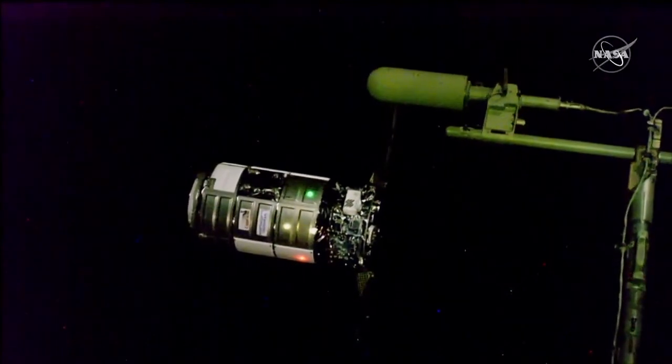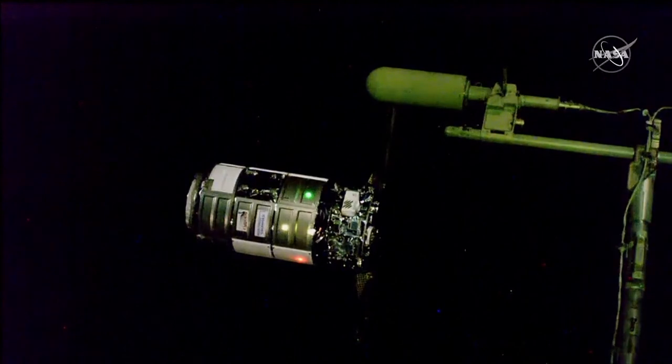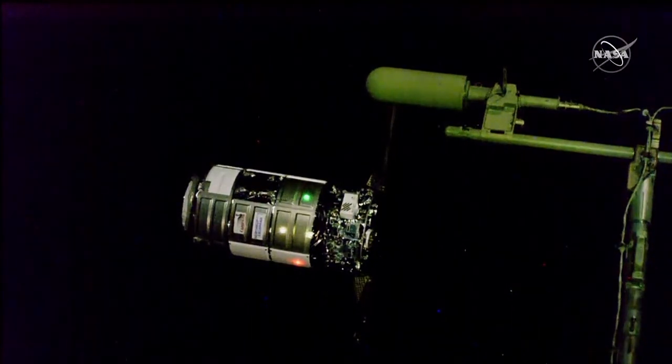Now under 5 minutes until Cygnus reaches the 30-meter hold point. Cygnus has now reached the 30-meter hold point.